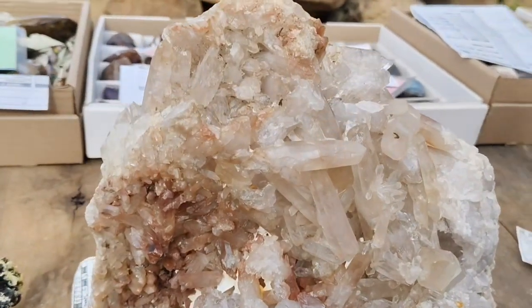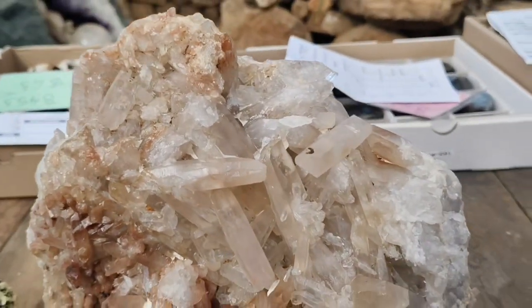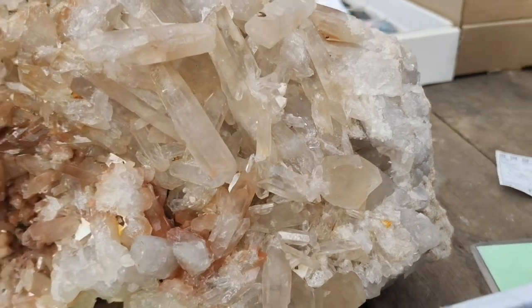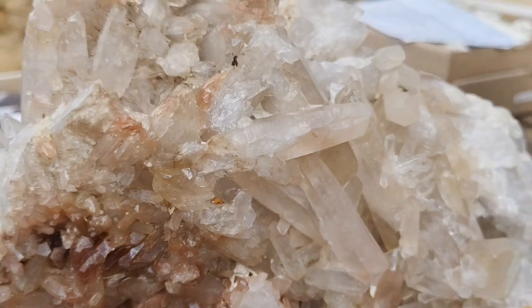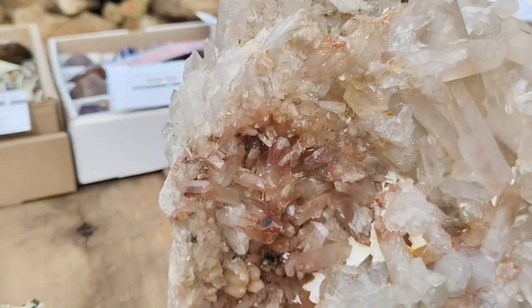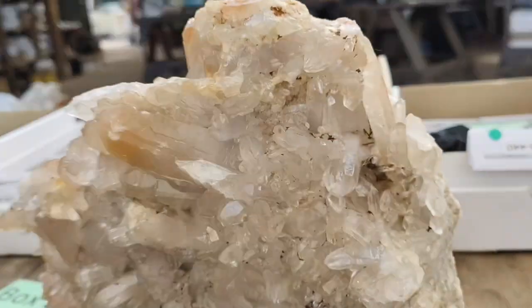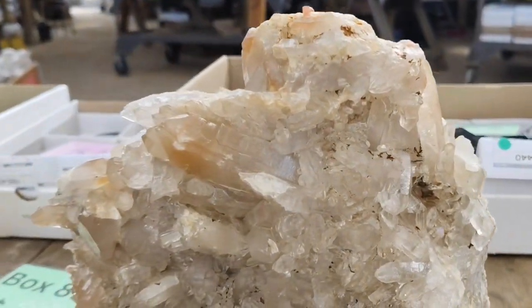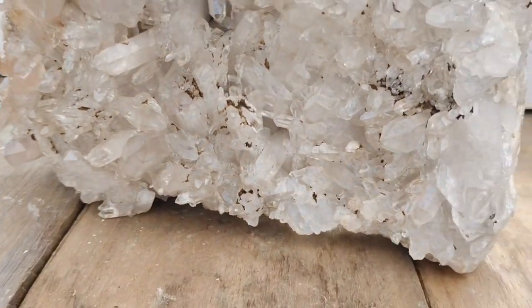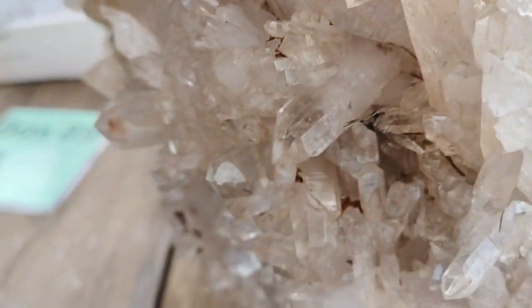I think this is rated only as good grade, or, well, actually, this is medium to good. And it's a whole lot of hematoid quartz. I'm assuming this is from Zimbabwe. Let's have a look. It is from, no, this is Malagasy. But it is 5.8 kilograms. I'm just going to show you the other side as well. It stands. It's got crystals on both sides, which is always a bonus. That's a beauty. And for 5.8 kilograms, it's going to be reasonably cheap.